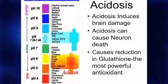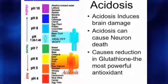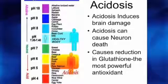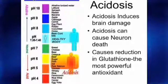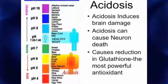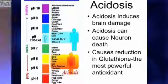Not too many people do that because it's hard to eat that way, and not too many people are that dedicated. So acidosis builds up from the foods that you eat. Science has shown that acidosis induces brain damage, that it can actually cause neuron death, and it causes a reduction in the glutathione production, which is the most powerful antioxidant that your liver produces on its own when given the right stimulus and nutrients.